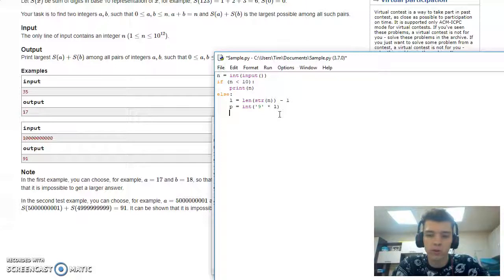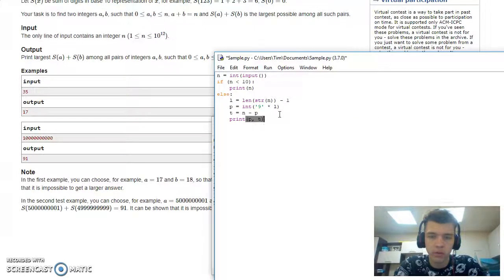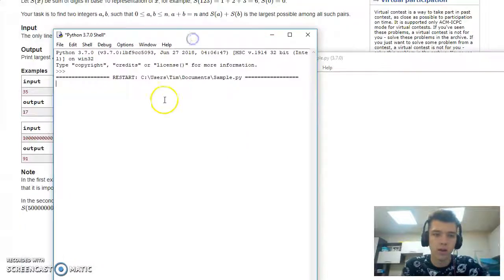Okay, so what should we do after it? We should subtract P from n and make a new variable t. T equals n minus p, and it will be our next number. Just print it and check. Print p and t. So let's check if n is equal to 35. Yeah. 35, we will get 9 and 26, as I mentioned before. Okay.